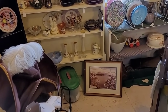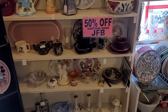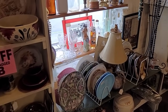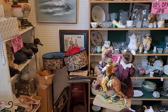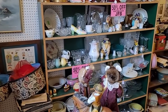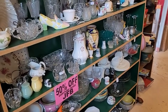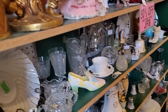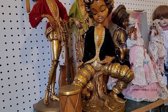Maybe all the good stuff got picked over. It's a possibility. I think that's a very real possibility. These are kind of cool. Talk about tacky, though.